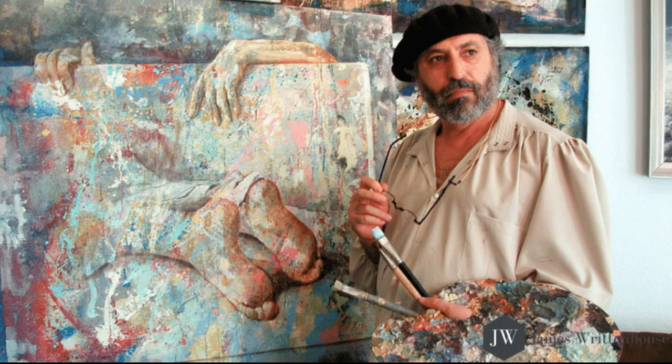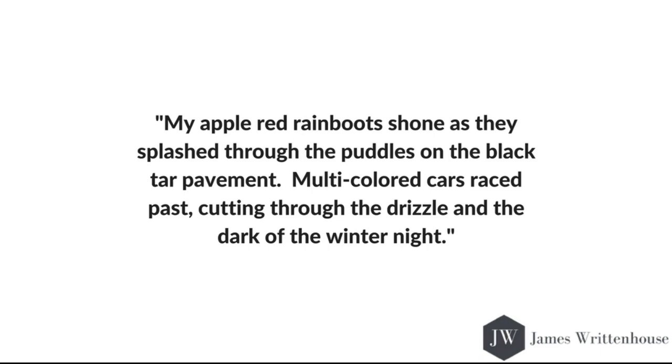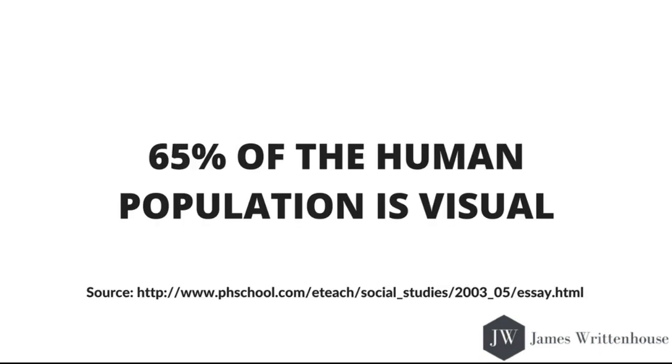Lastly, there's the painter, which focuses primarily on the visual elements in the surroundings. If your audience is primarily visual people, then this hook will be especially effective on them. Here's a quick example. My apple red rain boots shone as they splash through the puddles on the black tar pavement. Multicolored cars race past, cutting through the drizzle in the dark of the winter night. There's a statistic that gets tossed around that 65% of the human population is visual. That may or may not be true, but we at least know that many of us are, making this an effective hook to employ in your storytelling.